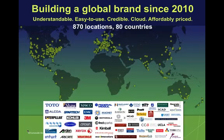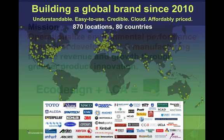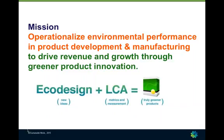And Sustainable Minds is a business tool created for business users, but because of its understandability and ease of use, it's been adopted in education in every type of curriculum all around the world. Undergraduate business, graduate business, every kind of engineering, chemical, environmental, civil, mechanical, industrial design, and now even architecture. Our mission as a company is to operationalize environmental performance into mainstream product development and manufacturing for the manufacturer to drive revenue and growth through greener product innovation.